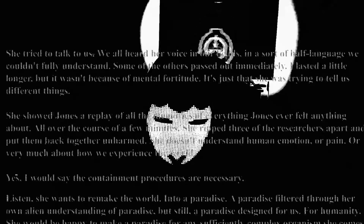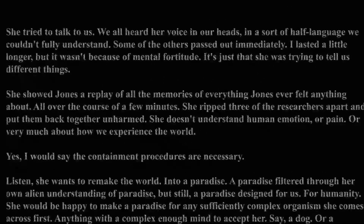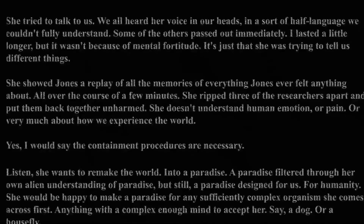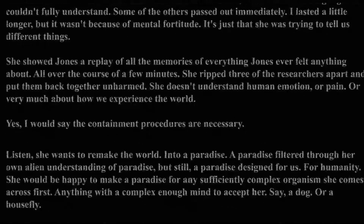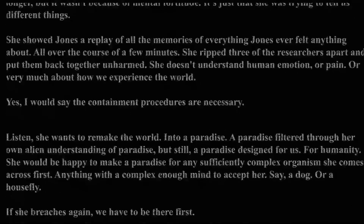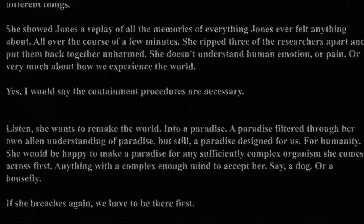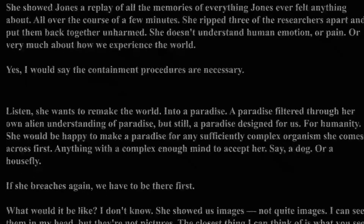Curious. She showed Jones a replay of all the memories of everything Jones ever felt anything about, all over the course of a few minutes. She ripped 3 of the researchers apart and put them back together unharmed. She doesn't understand human emotion, or pain, or very much about how we experience the world. Yes, I would say the containment procedures are necessary.